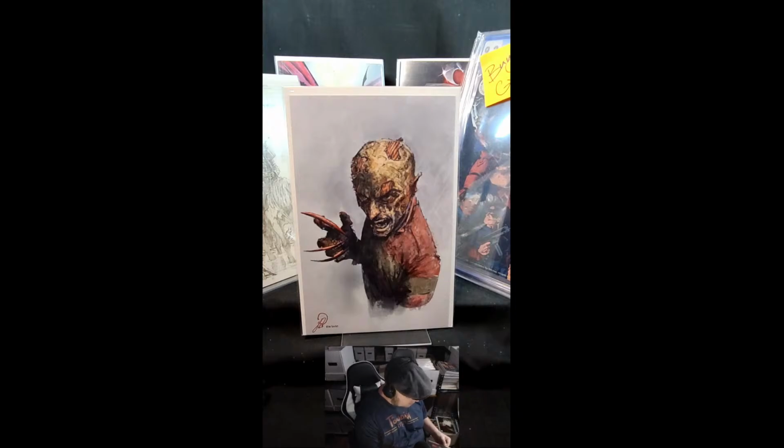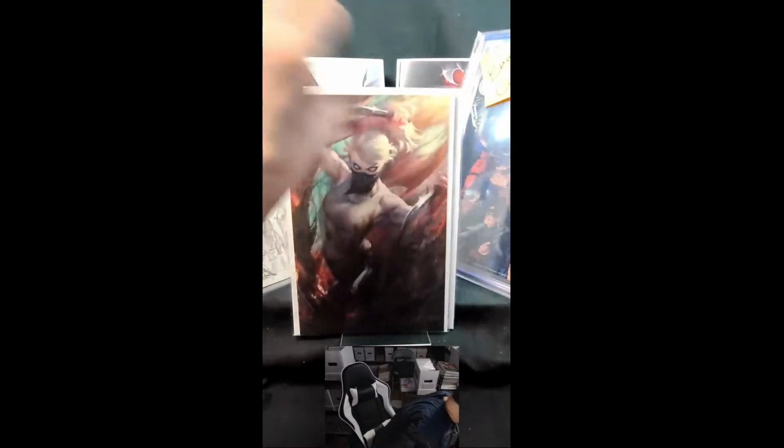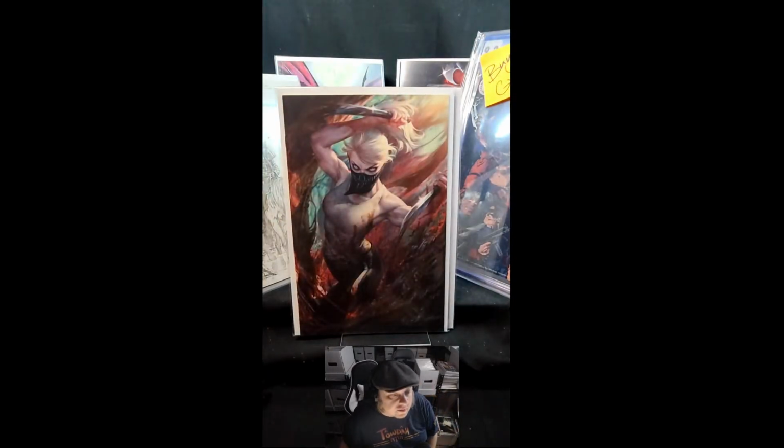Well, let's go with something a little more horrific. How about, let's see here. I know this artist. I believe this is Ariel Diaz, and it is issue 35 of Something is Killing the Children. $5. Cover price.